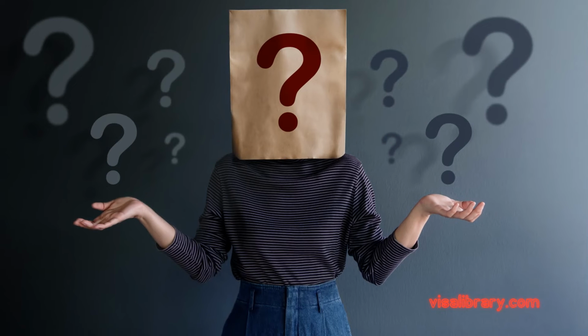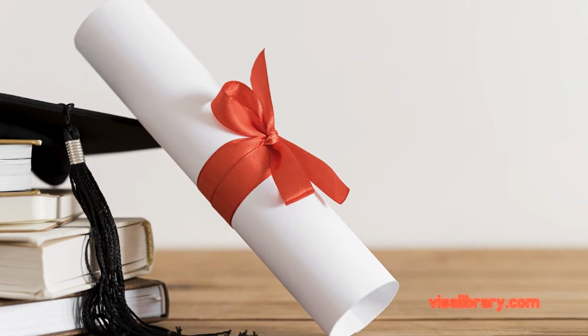Factor 1 is identity proof. You must submit different proof of identification documents like your passport, documents for a name change, and a passport size photo taken within the past 6 months. Factor 2 is English language proficiency. The approved tests to prove your language proficiency are PTE and IELTS. The least required score is 7 in each skill.